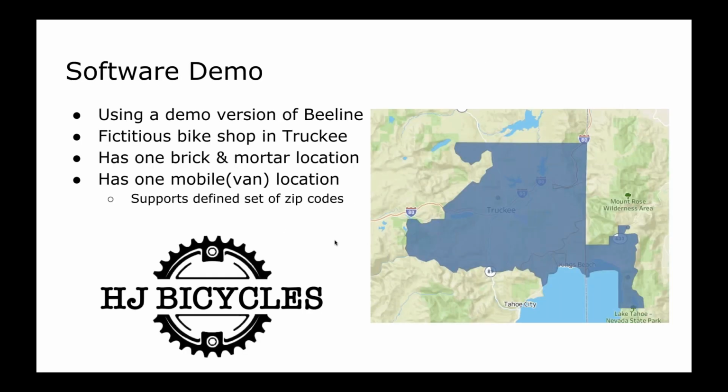For the demo, we're going to be using a demo version of the Beeline software. It's not a production server. I only highlight that because it's something we have just for this kind of demonstration purpose. It's not the fastest server in the world, so if there's a slight delay on a page load, my apologies. We're going to be going through a workflow of a fictitious bike shop based in Truckee, California. This bike shop doesn't exist, but it's what we've done for this demonstration of the software itself.